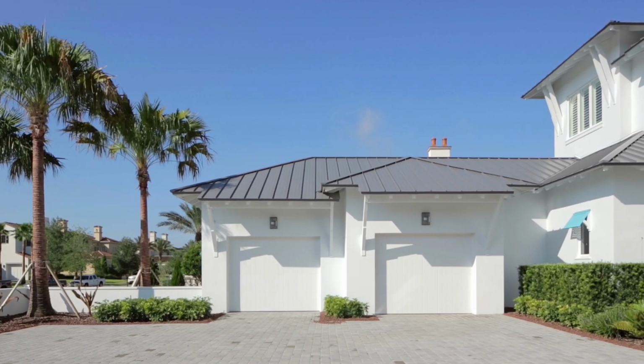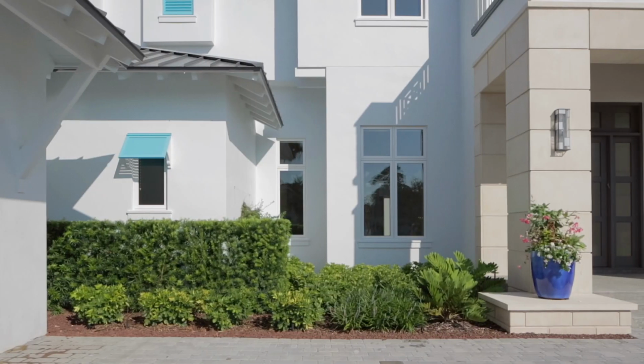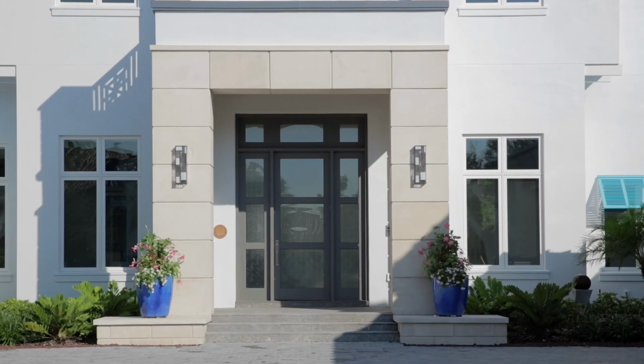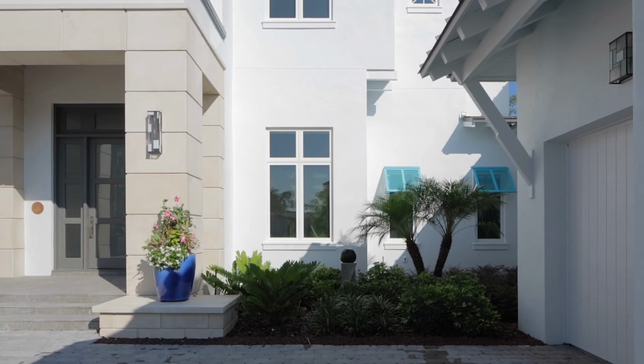It's a little bit symmetrical. You'll have 2 garage doors to the left and 2 garage doors to the right. And we have a very grand front entry area that has 2 gorgeous ceramic pots on either side with some great flowers that come out of it.